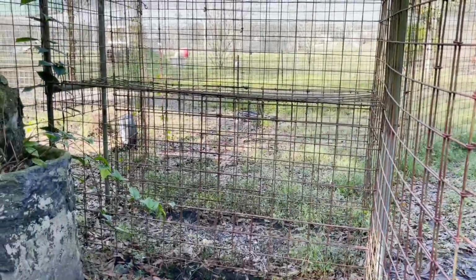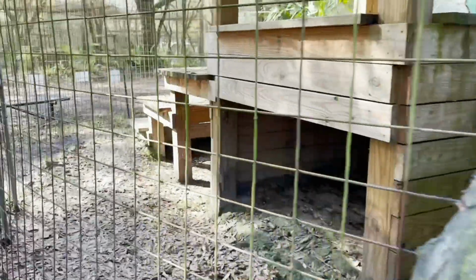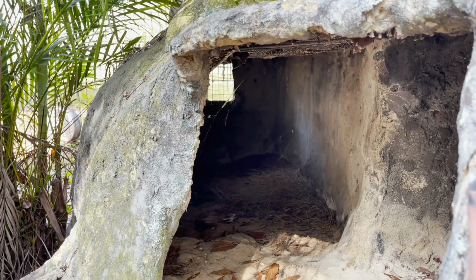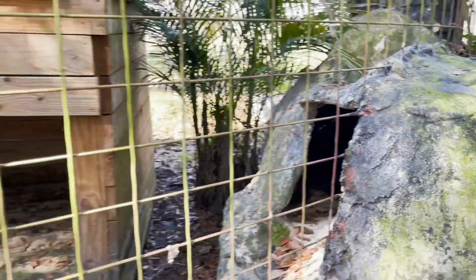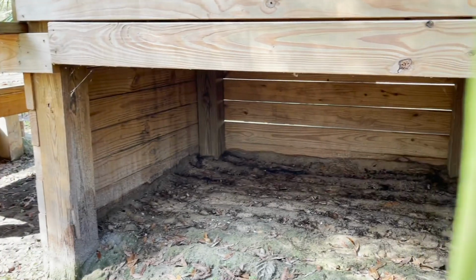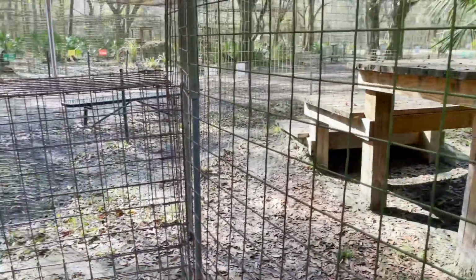There's a tunnel with two doors, so if we needed to shift him away from this area, we could do that. This is the back side of a really unique den area. So you can see that if he wants to, he can crawl up into this enclosure here, which is a nice concrete den. It's got a little window on the other side so that we could get eyes on him from either direction. He's also got this nice little underground box here underneath his giant platform. And then there's other areas he could get up under there if he so chooses.